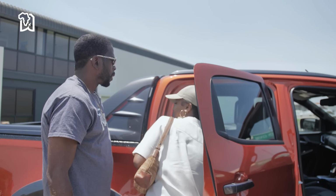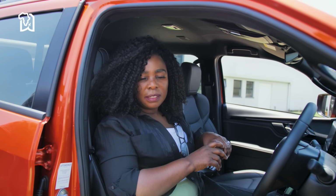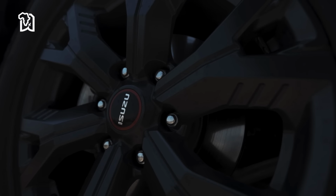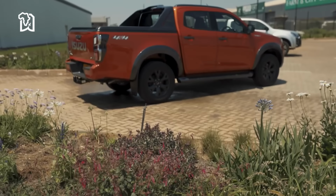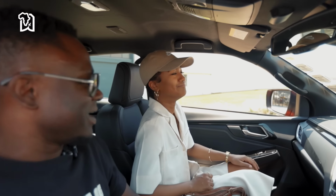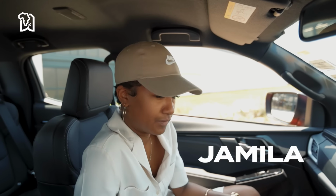That brand new car smell is very important. Oh, I like that smell. I feel like I would consider buying an Isuzu. It's very strong and you don't have to service it a lot. It's not just a pickup. It also offers luxury and sustainability as well. Ooh, fancy. It's got that new car smell. Yeah. Let's see. I've never been in an Isuzu before.